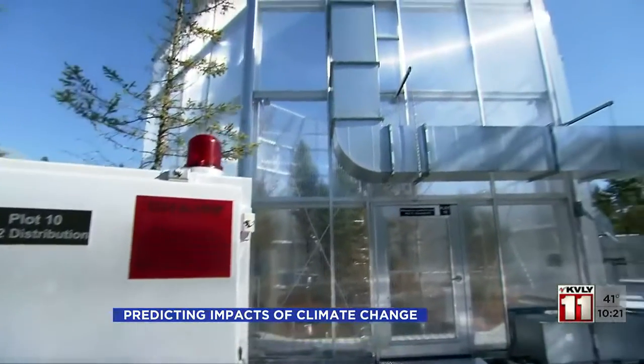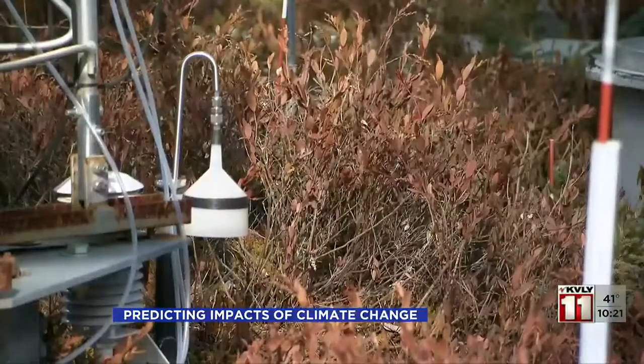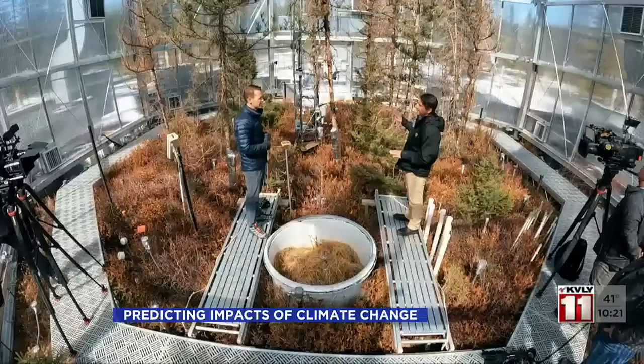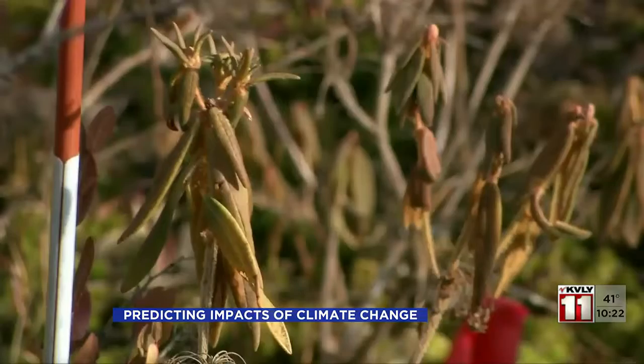The temperature simulations range from no warming all the way up to a frightening 9 degrees Celsius, or more than 16 degrees Fahrenheit. So this is the upper end of what we're trying to simulate. And so at this level of warming, clearly this doesn't react very well. No, we're not doing very well here.